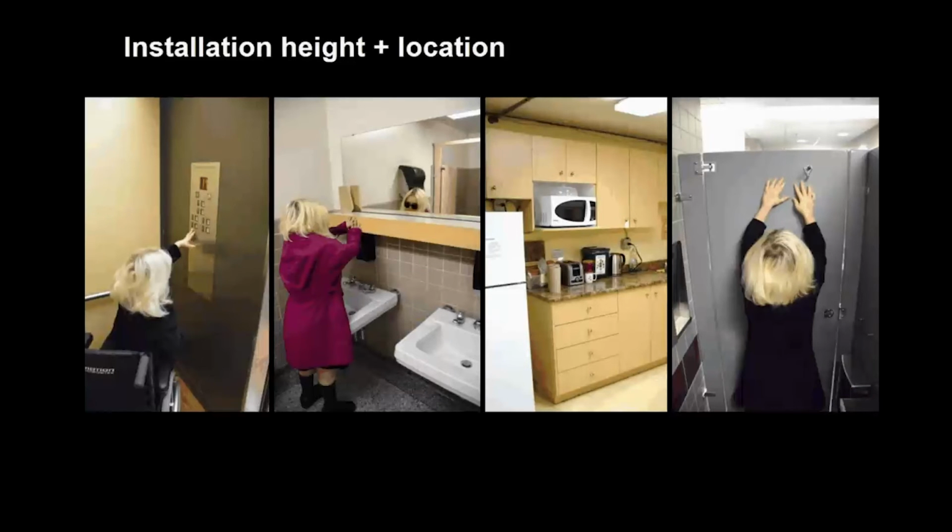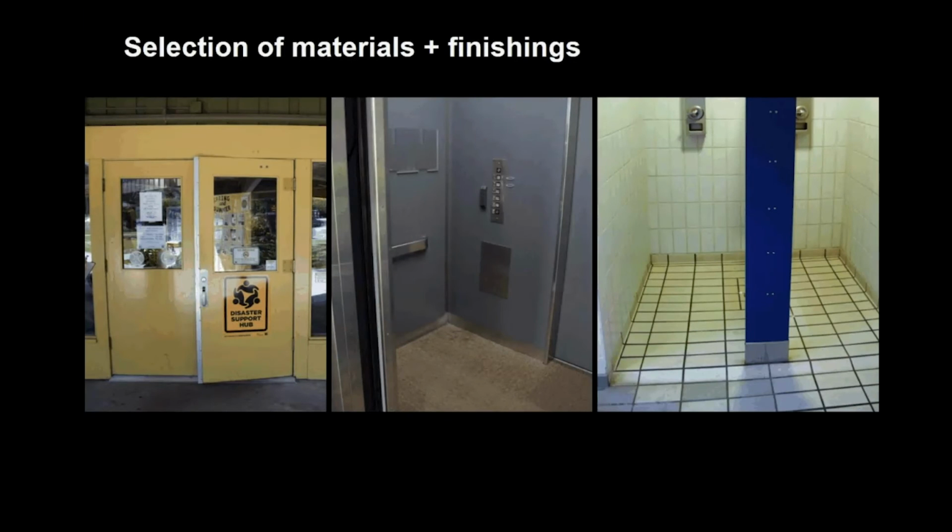So, for example, we have some images here that show, once again in our work with the City of Vancouver, features such as the location and positioning of elevator control panels, the location and positioning of mirrors, or even microwaves and even hooks. So all of these, there are accessible ways to position and locate these amenities, and care needs to be taken to ensure that they're done correctly, but none of this will incur additional costs.